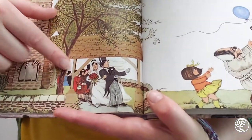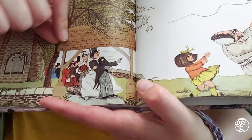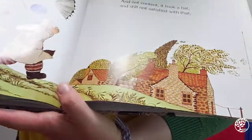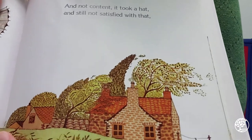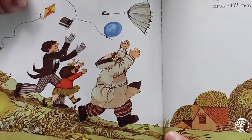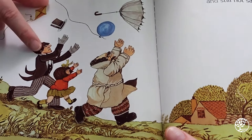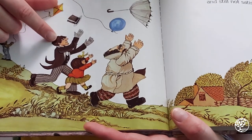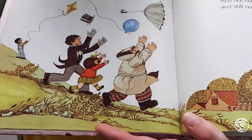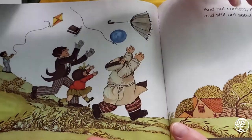And look, what's going on over here? It looks like maybe this is a wedding, right? This is a woman in a white dress and there's a man who's all dressed up too. Maybe they're having a wedding. And not content, it took a hat. And still not satisfied with that. So we can see here, it's whipped up the hat. Oh my goodness, it's taken that groom's hat right off his head. And still not content with that. Oh no, it's not happy with that. What do you think it's going to do next? Maybe it will take the kite from this little boy? Maybe?